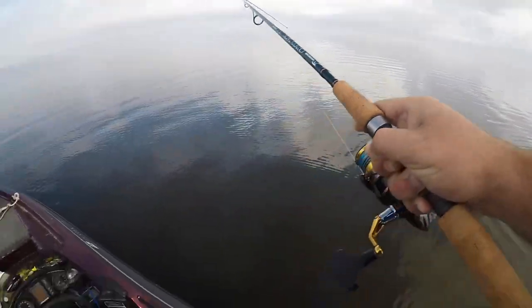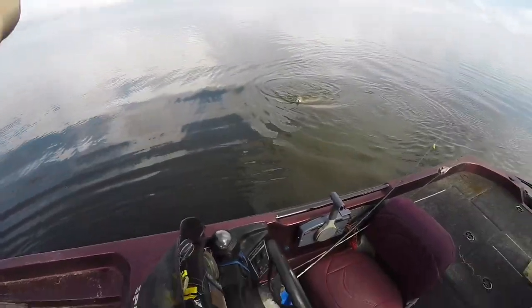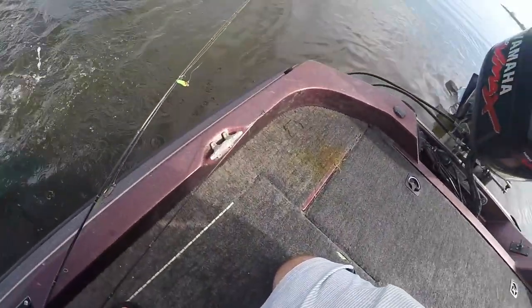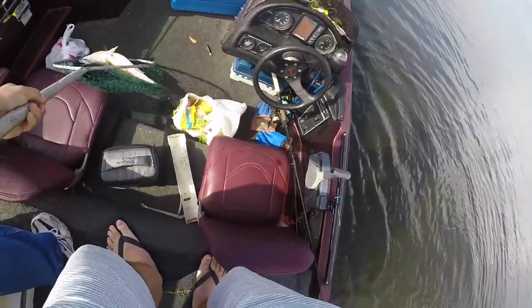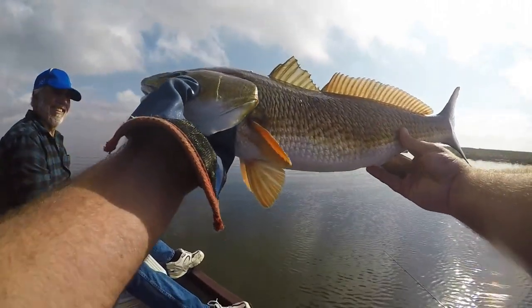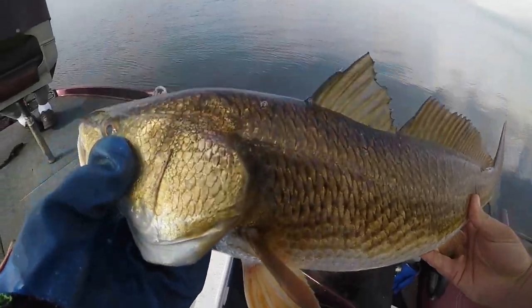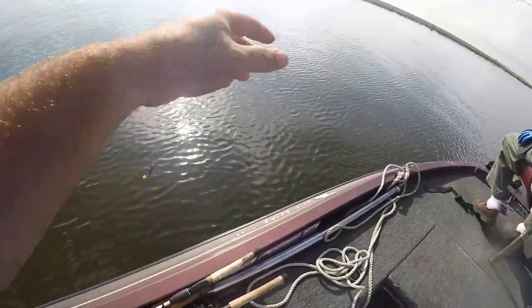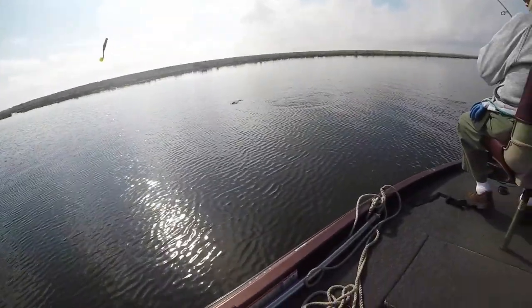Look at that, how pretty is that? I got him. Oh, I'm professional over here. Boom, there we go. That's a nice, good 20 inch red. Pretty, pretty. Mr. Pat, you got one? There we go, let me hurry and get back in this water. Catch me one. Woot woot. Yo, that's a good one.